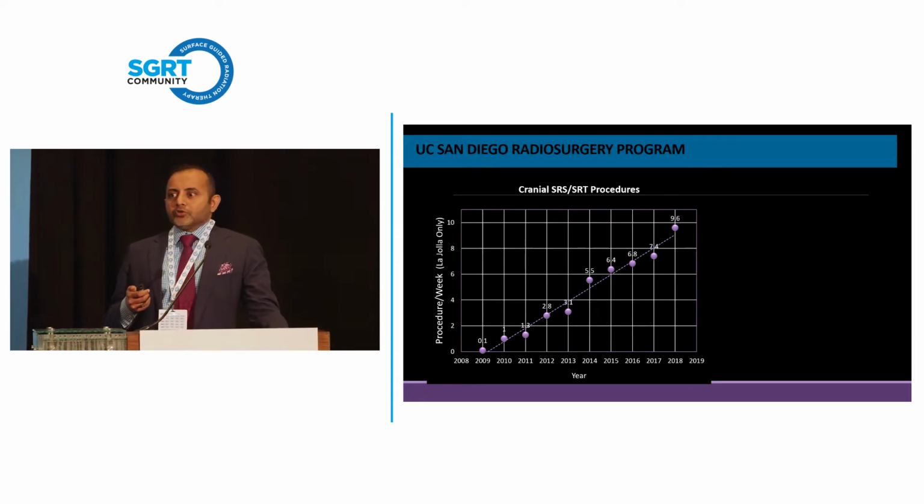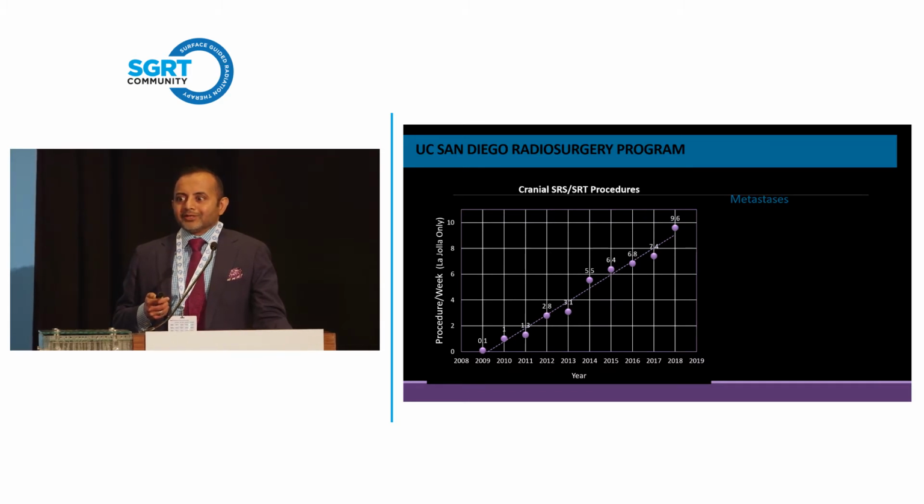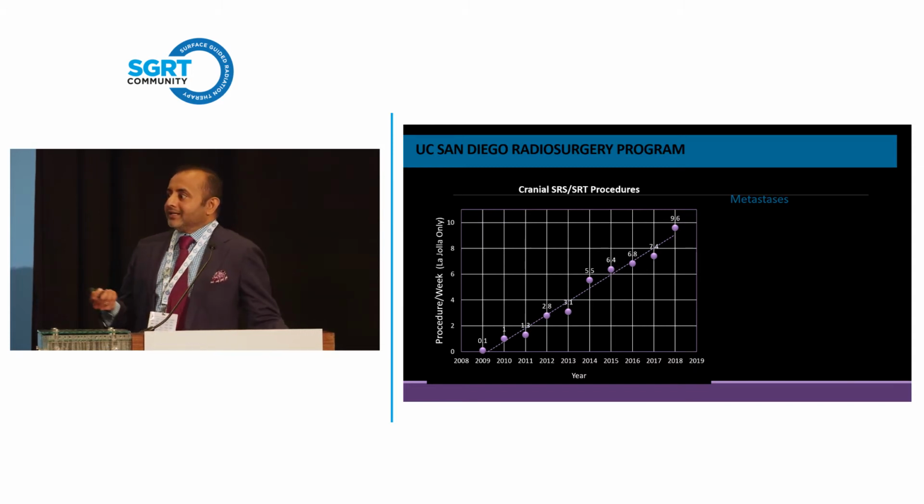How many of you, if you were to think of your brain metastases patients, how many of your patients get whole brain? 10%, 20%, 30%, 5%? Does anybody know? How much whole brain do you do versus radiosurgery? 5 to 10, yeah, right?